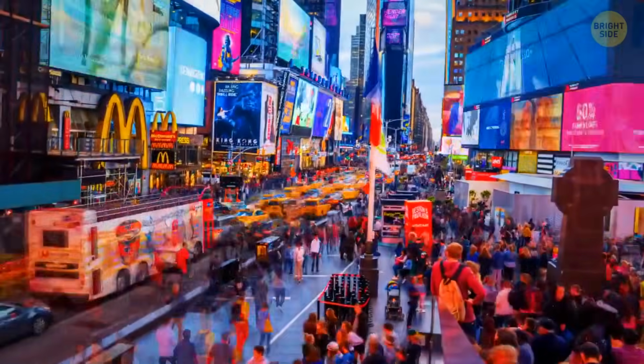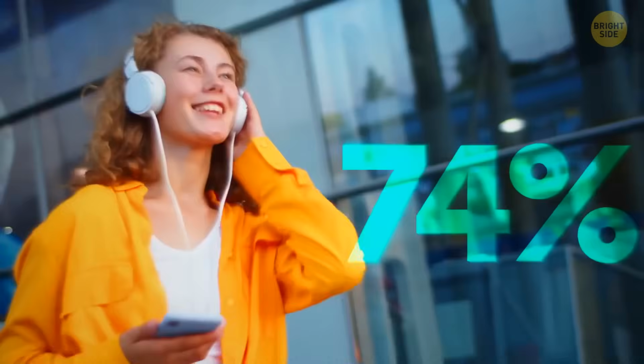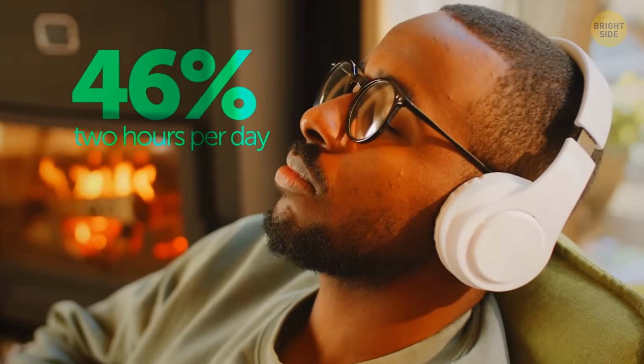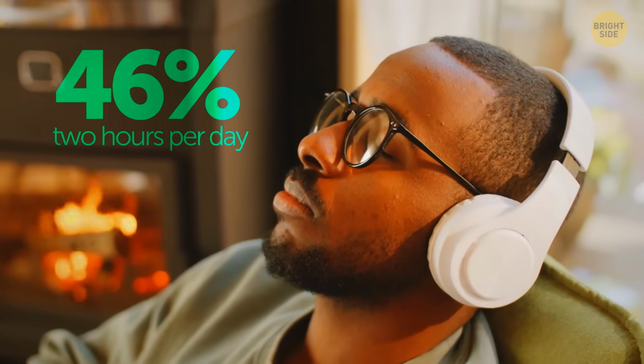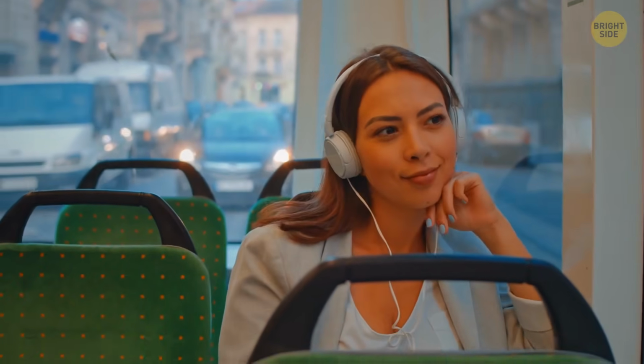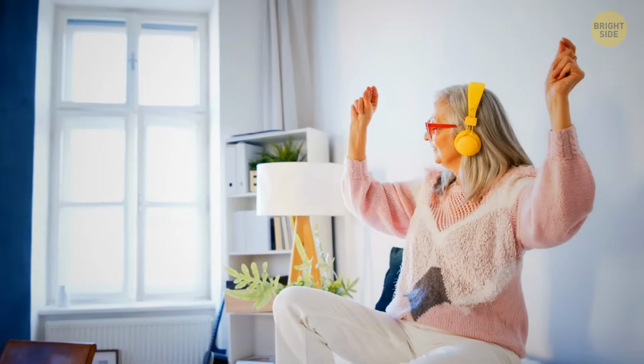Research across America shows that, on average, 74% of people own 2 or more pairs of headphones. 46% of them mentioned they listen to their headphones for more than 2 hours per day. Some choose the headphones by their looks, others by the sound quality. In either case, finding the right pair is important, since a lot of people are willing to spend over $100 on it. Headphones have become a true fashion accessory.